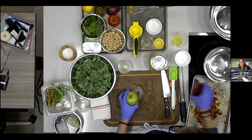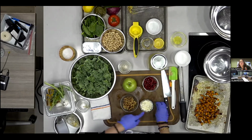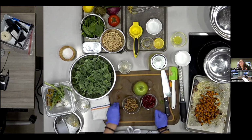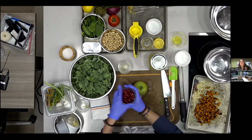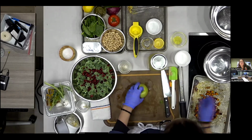But we're going to bulk this salad up with a little bit more. Salt, feta cheese, crunch, all three of these. So we're going to add pomegranate seeds, some apples, and some walnuts. Pomegranate seeds, you can obviously just add in. For the apple, you can cut them.